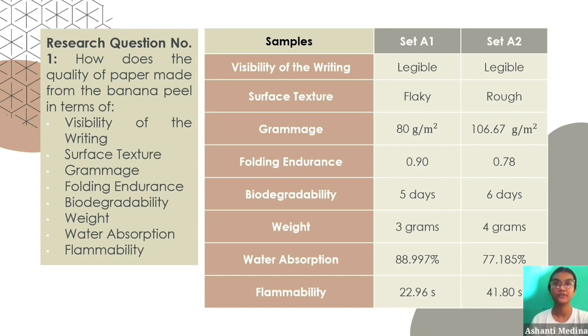Weight. The paper sheet from the Set A1 has a weight of 3 grams, while in the Set A2, the paper sheet has a weight that equals 4 grams. From this, as it has been pointed out, the paper sheet produced from the Set A1 is lighter than the paper sheet from Set A2.